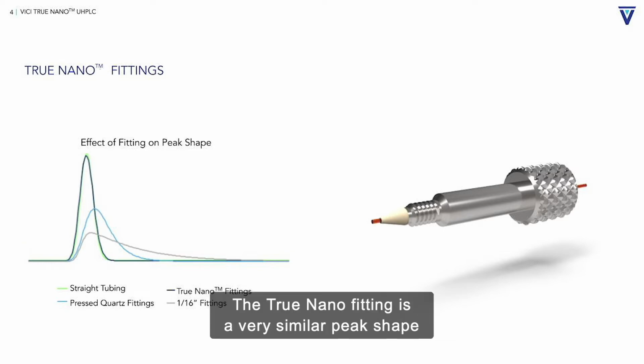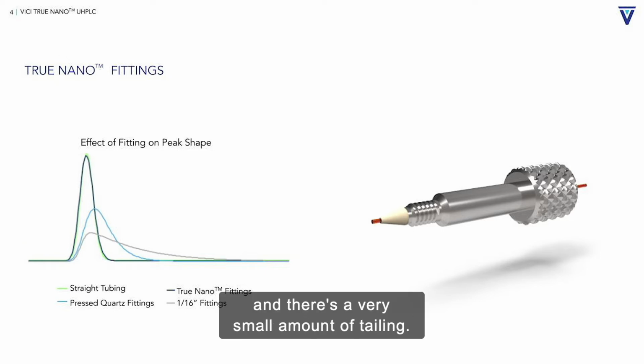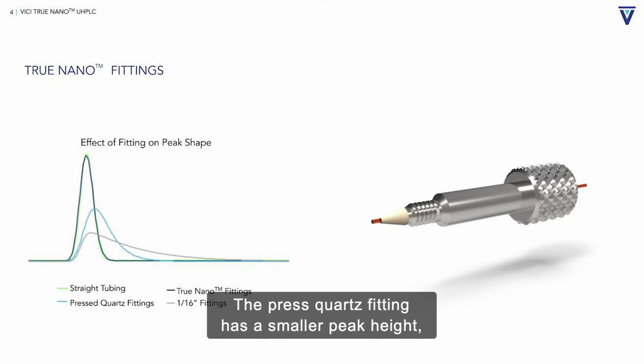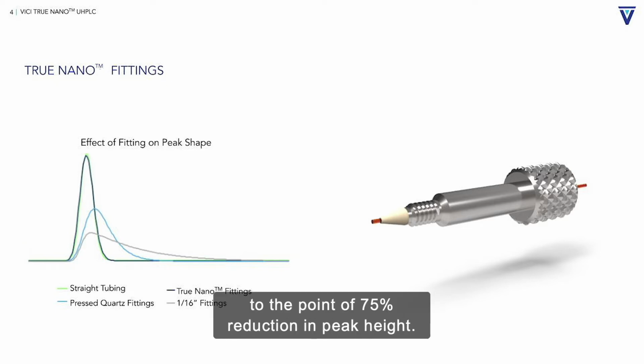The true nano fitting has a very similar peak shape to the straight tubing. The peak is a little bit shallower and there's a very small amount of tailing. The pressed quartz fitting has a smaller peak height, about 50%, and some tailing. And the 1/16 inch fittings have a significant amount of tailing to the point of 75% reduction in peak height.